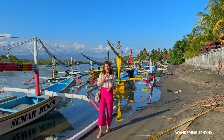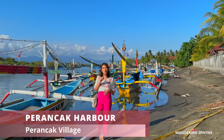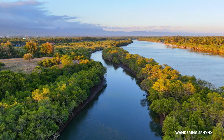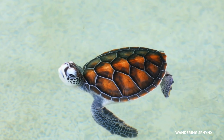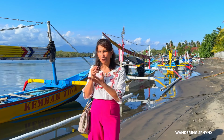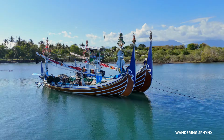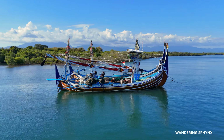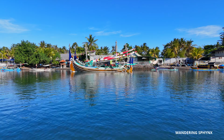And now we're here at Perancak Harbor, located in the village of Perancak. You will find beautiful mangrove forests further inland and also turtle conservations around this area. But what's really special about this harbor are these fishing boats. You know, you will find different fishing boats in Bali, but to me, these are one of the most beautiful, the most unique, most spectacular, not just in Bali, but perhaps all over the world.